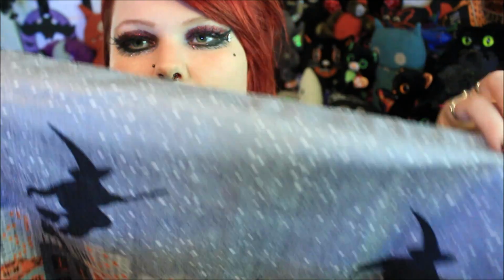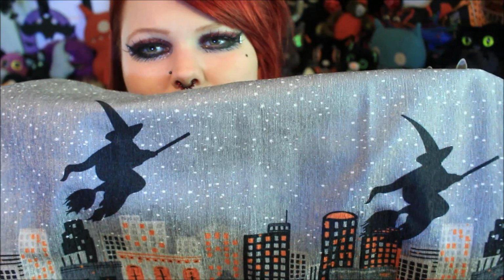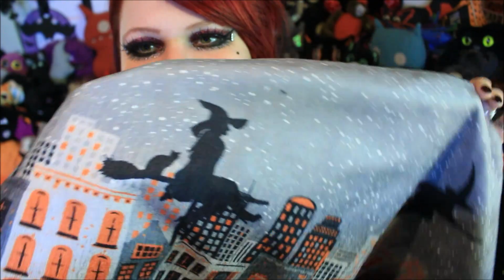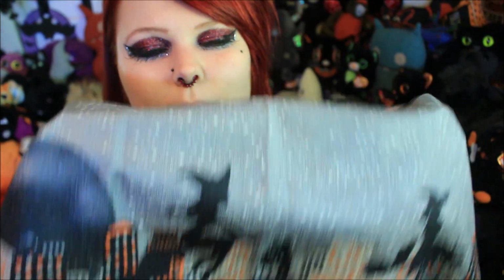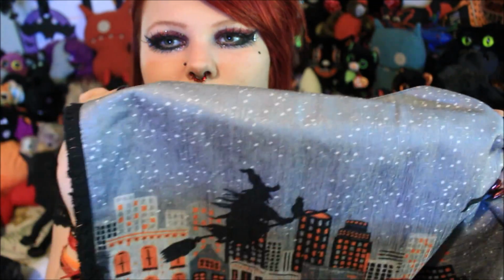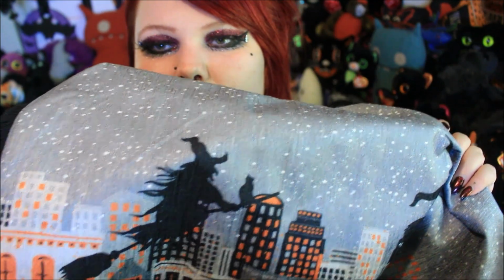And then in the sky we have lots of lovely little stars, but we have witches, and these witches are kind of random. They have two of the same one, and then we have one with a black cat, then a more promiscuous looking witch. We then have a full moon dead in the center of this. We then have one of these witches with her hair flying, and then we're kind of back to the original witch, and then one with a cat on.